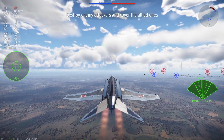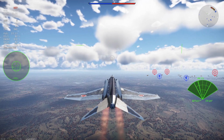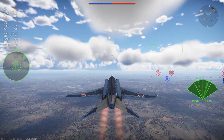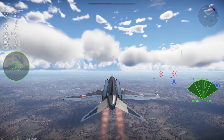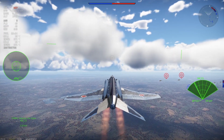For AMRAAMs and R-27s, it can still work since early AMRAAM and R-27 variants are only marginally better than the Sparrow for BVR engagements. There are even arguments made that the AIM-7E2 and Skyflash do better than the AIM-7F for the purposes of War Thunder. However, the AMRAAMs and R-27s are no longer in the same league as the ENF Sparrow variants and R-23.